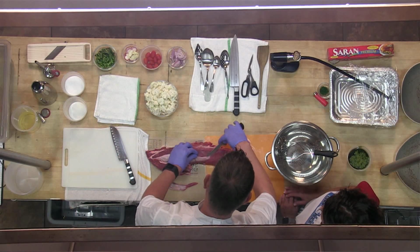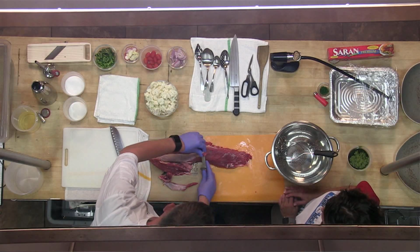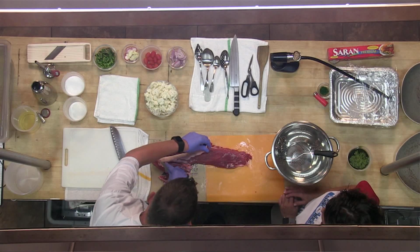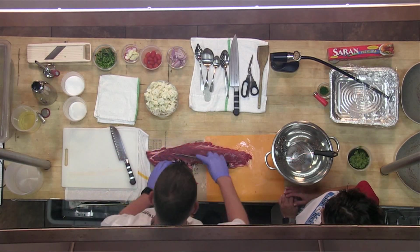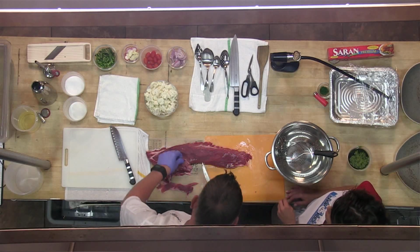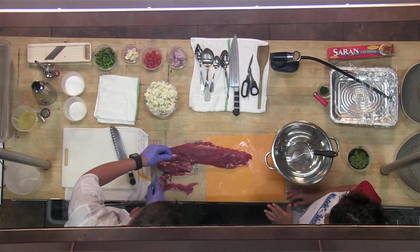I think a lot of hospitals go with a lot of cheaper meats, but on Saturday nights, when people would rather be at home, we serve them beef tenderloin. That's nice. That's right.